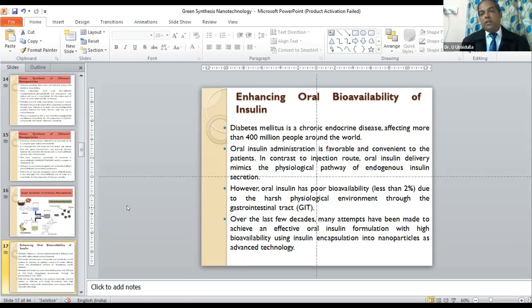But so far the insulin is given only as supplementary injections. A lot of clinical trials and a lot of companies are looking at developing oral delivery of protein and peptide drugs like insulin. There are various approaches that have been developed or reported so far. In our group, we are trying to improve insulin bioavailability by using green synthesis chitosan nanoparticles.